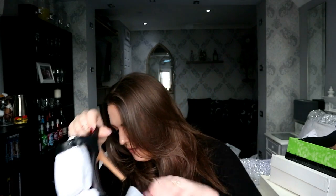The next pair is from Coach. These I got in TK Maxx quite a while ago, and I wore them to death. But then when I saw them pop up on TK Maxx's website, I bought them again because I had to replace them. I don't actually know what they're called. I might know if I actually bothered to look. Danny. They're called Danny. Now, I've never bought anything from Coach before.